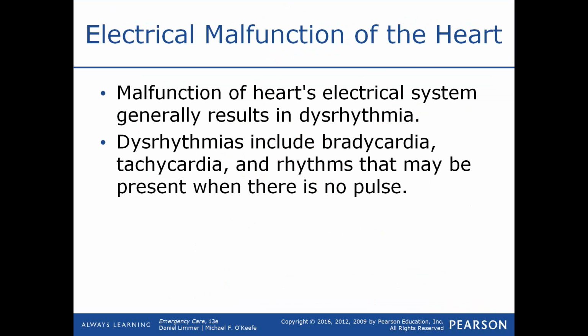Dysrhythmias include very slow heart rates that could be called bradycardia, very fast heart rates greater than 100, tachycardia, and rhythms that may be present when there is no pulse, like ventricular fibrillation or pulseless V-tach or pulseless electrical activity or asystole.